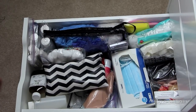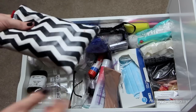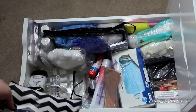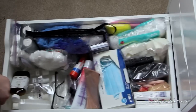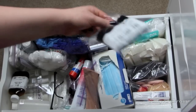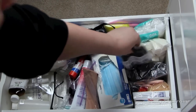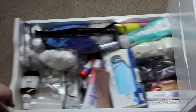And more supplies in my next drawer. I keep extra brushes in this little Sephora chevron bag. I just like to keep my special effects brushes in there so they don't mess up anything else. I have supplies in here, like extra brushes, some masks, some ball caps, cotton balls, spoolies, and a whole bunch of different types of sponges, Kleenexes.